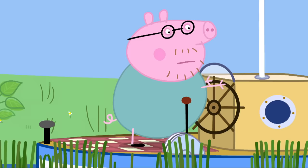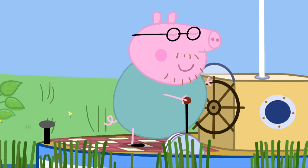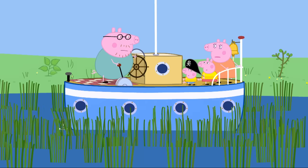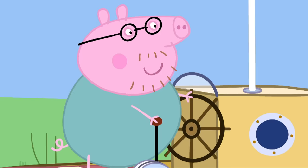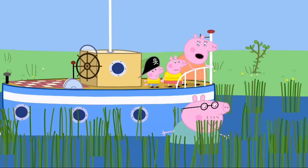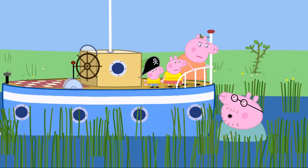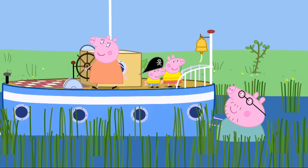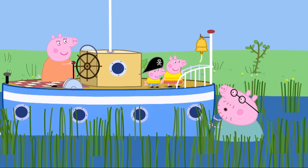Are we stuck? No. We can reverse. Now are we stuck? Yes. Oh, dear. Grandpa's boat is stuck in the reeds. I'll just give it a little push. Do be careful, Daddy Pig. I know what I'm doing. When I say go, start the engine. Aye, aye, Captain Daddy Pig. Go!